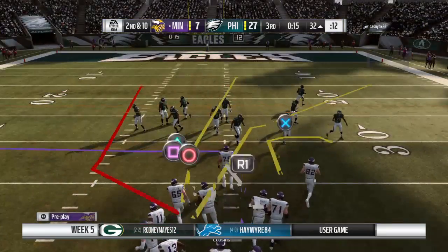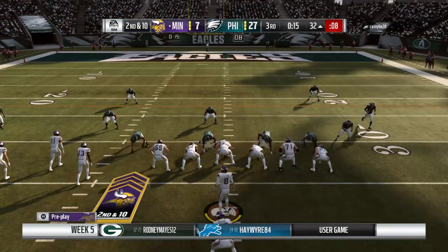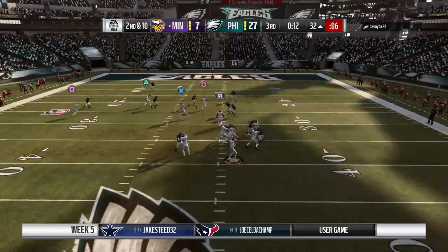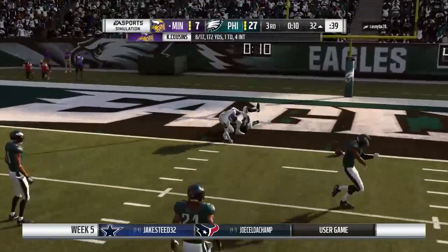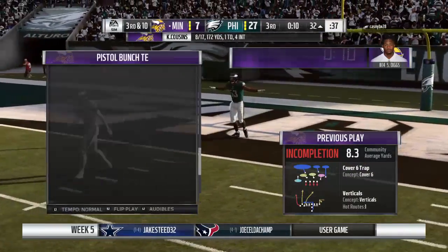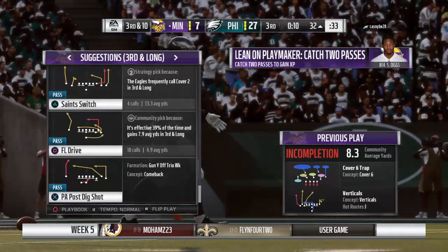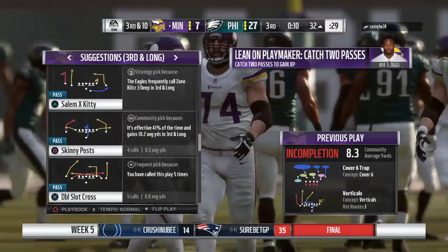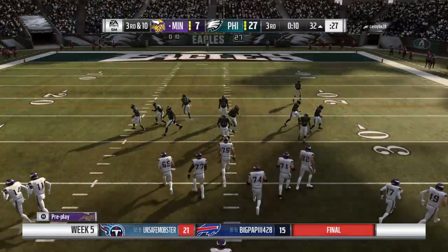After the incomplete pass, here now is 2nd and 10. On second down, Cousins again. And incomplete on the deep ball. This defense is continuing to contest every deep ball that is thrown downfield. And, look, it doesn't matter whether you're playing man or zone. Eventually, that becomes man-on-man, and you've got to trust yourself and go up at that moment of truth and make a play on the football.